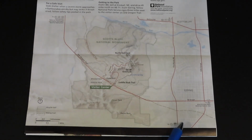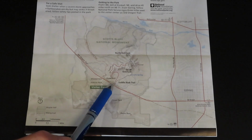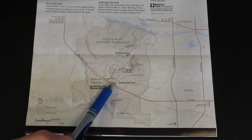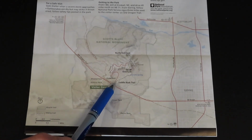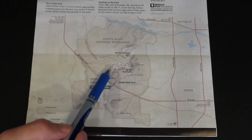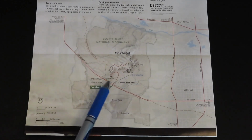We actually camped over here in Gering, so these two towns are on either side of the river. There's the visitor center here, which is interesting to go in. Then there's a little trail that goes through the little pass that the wagon trains went through, and a scenic drive that goes through several tunnels up to the top. We did that, and we also hiked this trail, which goes up to the top.